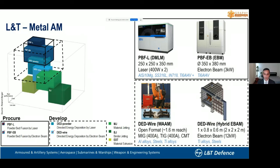We do this with MIG, TIG, and we are also getting into cold metal transfer. We are also looking at developing DED wire through the EBAM process in-house in collaboration with academia. So this is something that is in the works, and we are working on the same. As and when we have the capability, we will be announcing it and working with our partners and customers on this particular technology.